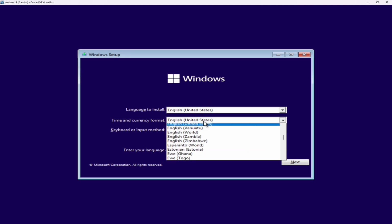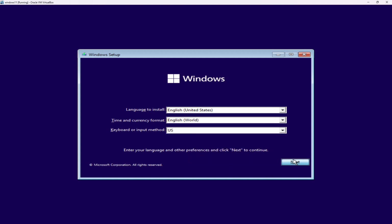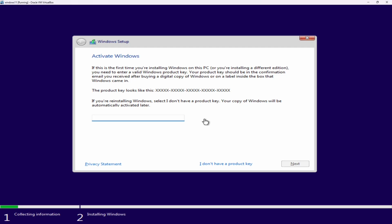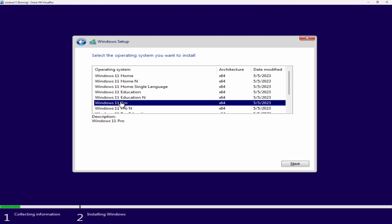And this is where the magic happens. Under time and currency format, since obviously I'm speaking English, I'm going to go with English World. And well, that's it. The rest of it's just a normal install, as you would any other day. Not going to worry about a key for this. I choose 11 Pro since I have the option, but it's not going to make a difference.